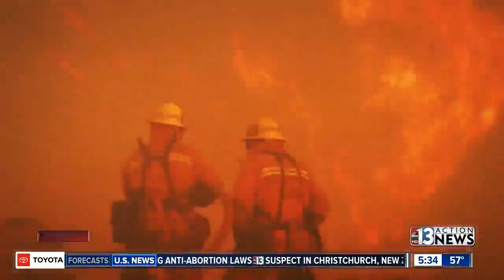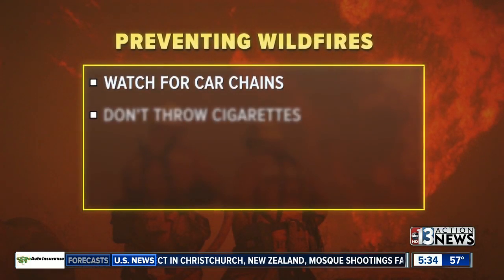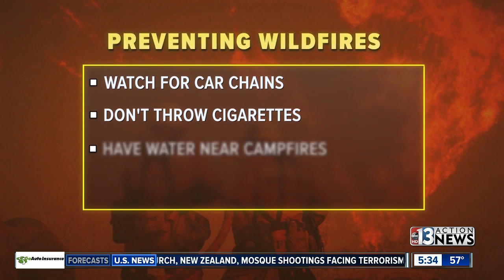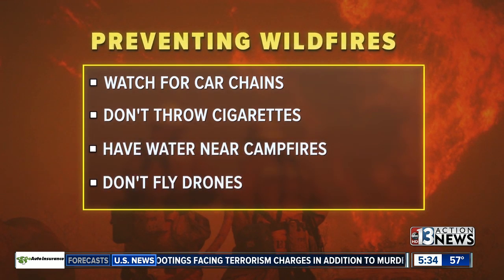Well, firefighters can't do it alone, so you can prevent wildfires by making sure that your car isn't dragging any chains causing sparks. Never throw cigarettes out of your window. Keep a bucket of water nearby if you're barbecuing or have a campfire, and never fly a drone over a fire.